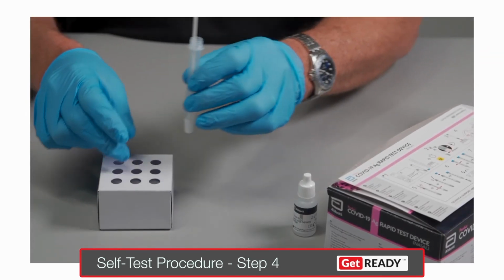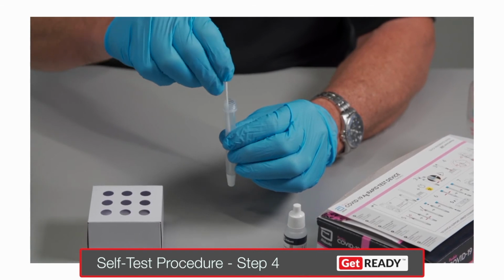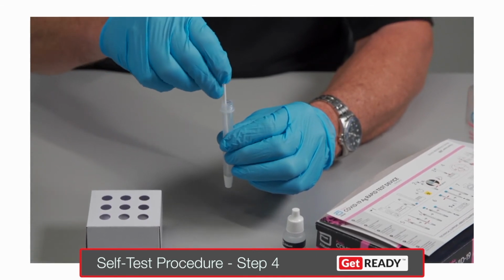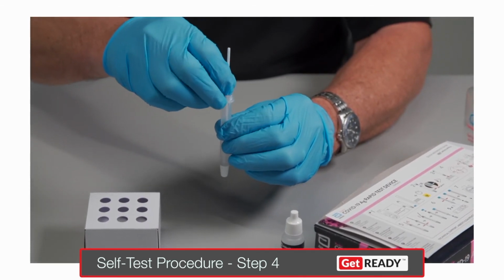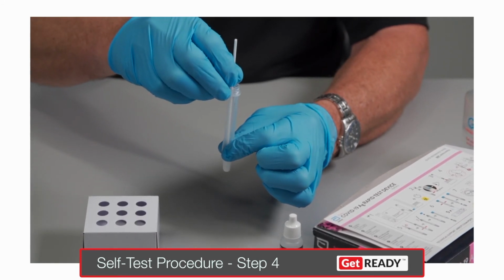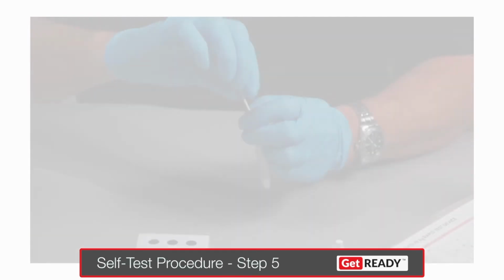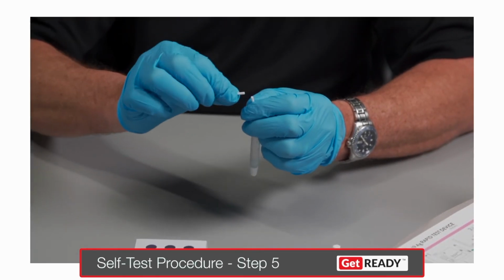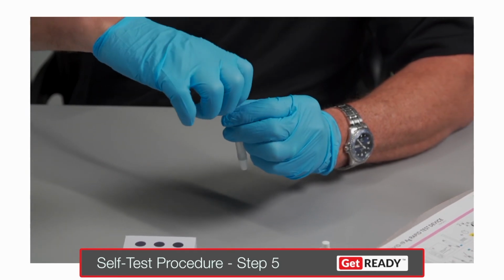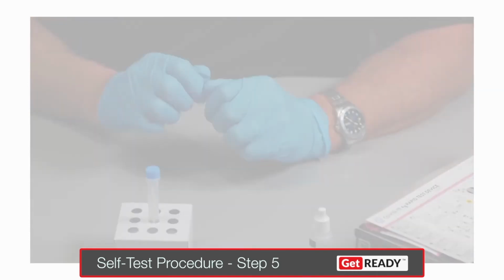Step 4. The supervisor will swirl the swab tip in the buffer fluid inside the extraction tube, pushing into the wall of the tube at least 5 times. Then wring out the swab by squeezing the tube with your fingers. Step 5. Break off the swab at the break point and close the cap on the extraction tube. Let the swab sit in the test solution for 2 minutes.